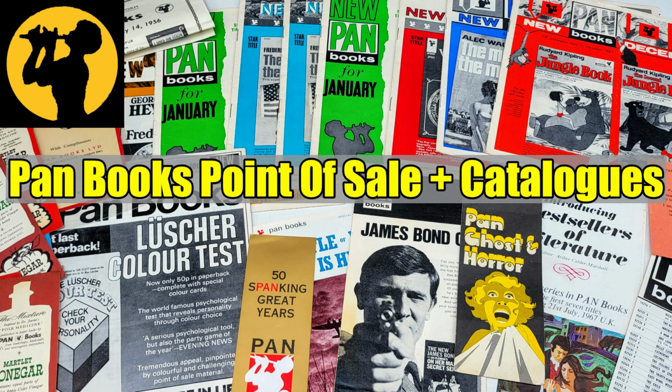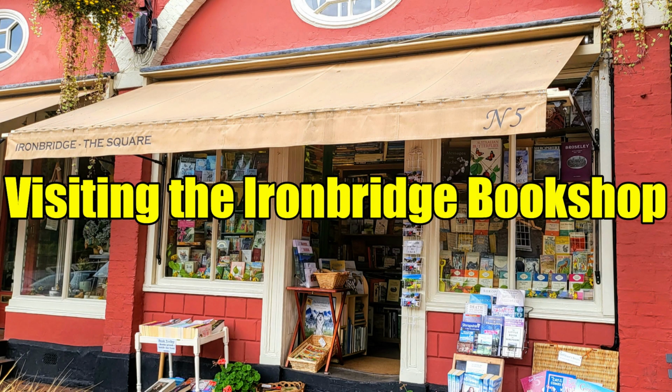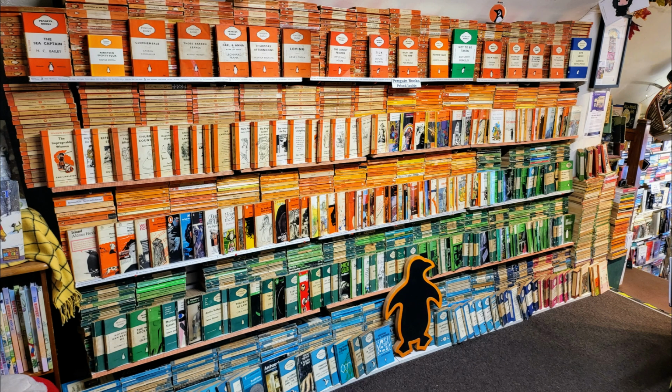Now, on the way, I was also able to stop at the Ironbridge bookshop, which is a vintage Penguin book specialist, and do a little book tour of their shop. Now, the owner Meg was incredibly generous with her time whilst running the shop at the same time, and this really does need to be a bookshop you must visit if you're ever in the Ironbridge area.